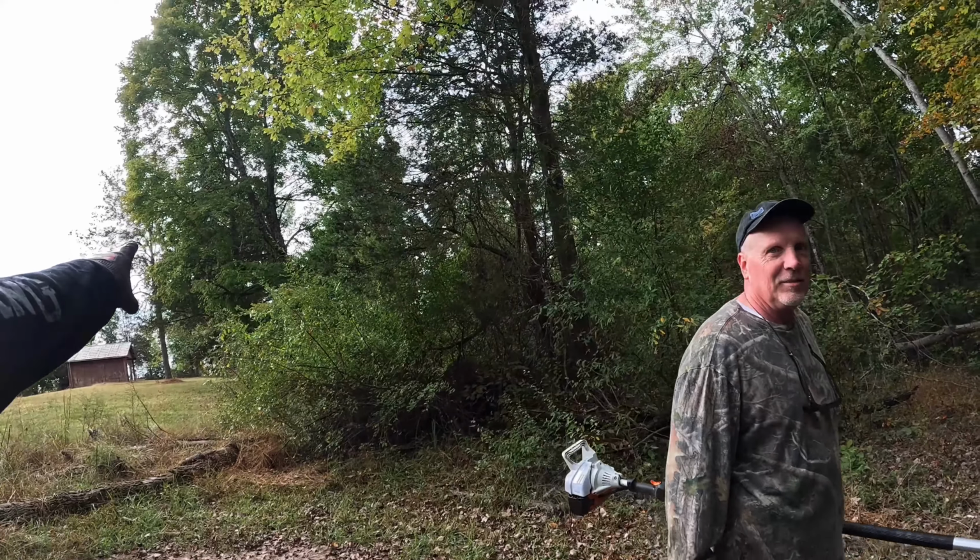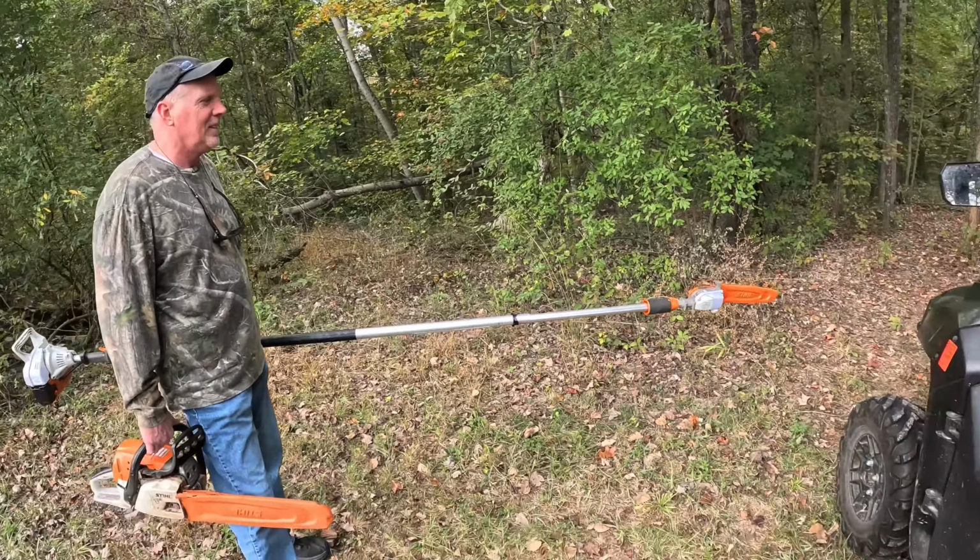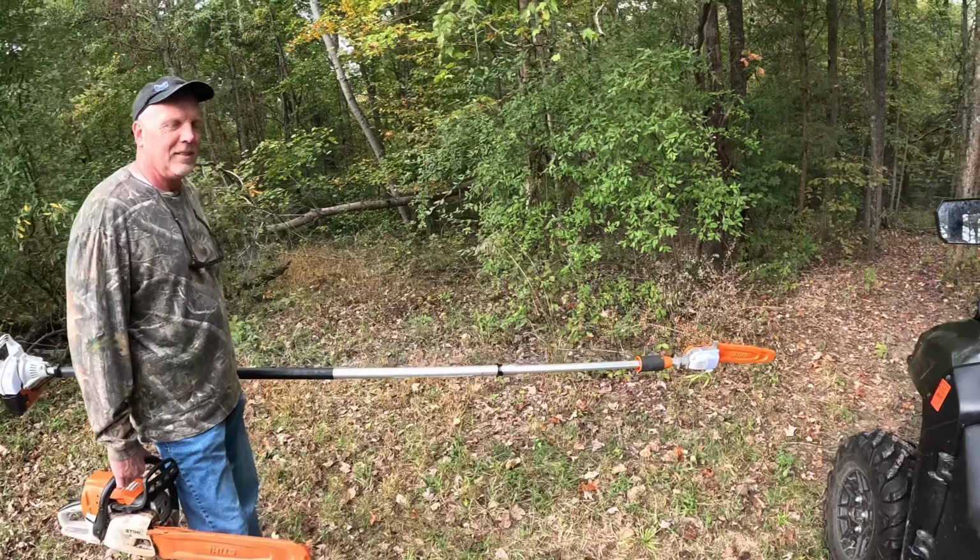We got that tree done. Now we're heading to the deep woods and check out this next tree stand before the season. This tree needs to come down sometime, but I'm not gonna take it down now.